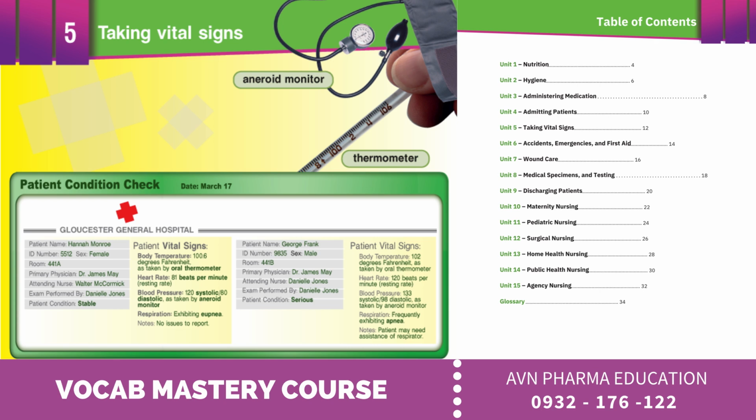Body temperature, 102 degrees Fahrenheit as taken by oral thermometer. Heart rate, 120 beats per minute, resting rate. Blood pressure, 133 systolic over 98 diastolic as taken by aneroid monitor. Respiration, frequently exhibiting apnea. Notes, patient may need assistance of respirator.